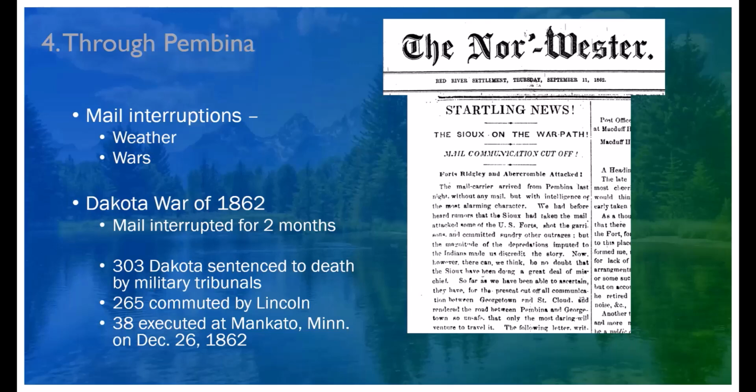The United States ran over the Native Americans, sentenced 303 of them to death. Many of those tribunals lasted 5 minutes or less. Lincoln commuted 265 of those sentences, but 38 people were summarily executed simultaneously on December 26, 1862 at Mankato, Minnesota.